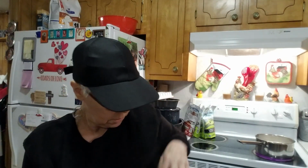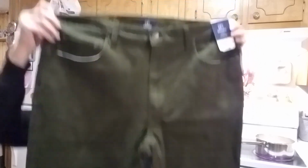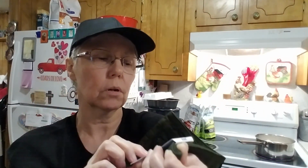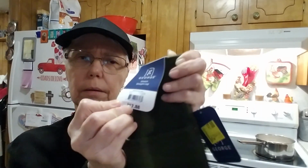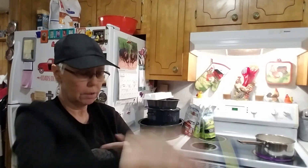And I found Gary a pair of pants. He likes to wear camo, so these are green, so they'll go good with his camo shirts. And they were on sale for $7. Regular price $17.88. So they got some good sales going on. These are George stretch straight leg. That's a good deal.